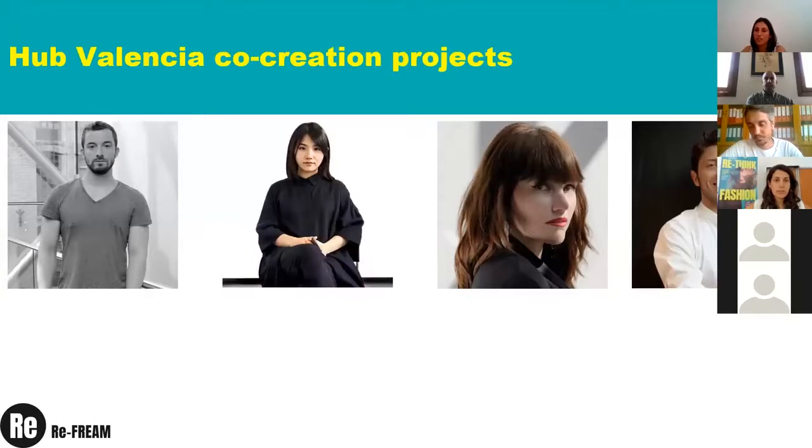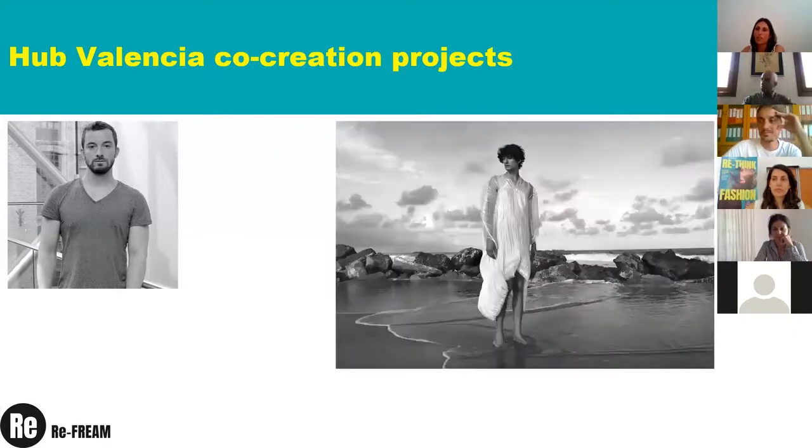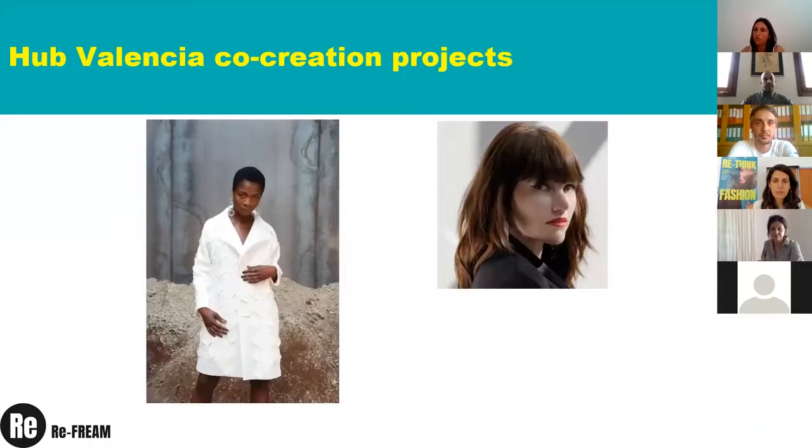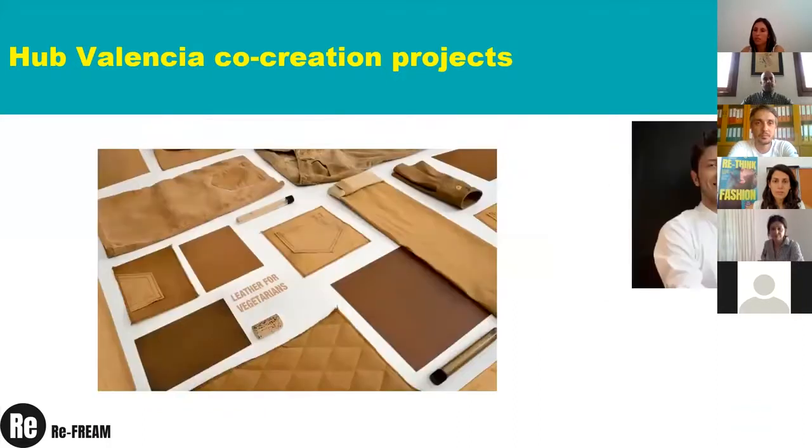Actually, the REFREAM project is at the end of the first call, and the artists are finishing the prototypes for the final presentation. Today, you have the possibility to know our 4 artists and their project. Here is Jeff Montes with the Marinero project, Yuyan Son with Cooking New Materials project, Elizabeth Yayot with Fragment Garments, and Fabio Molinas with Leather for Vegetarian. All of them will explain about their co-creation process and experience in Hub Valencia.